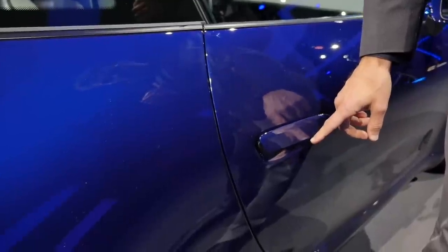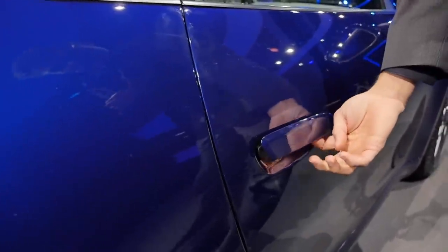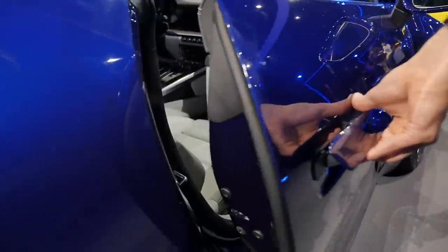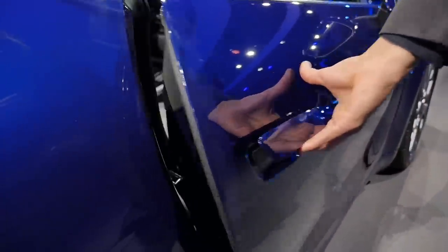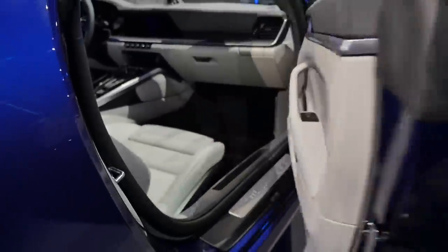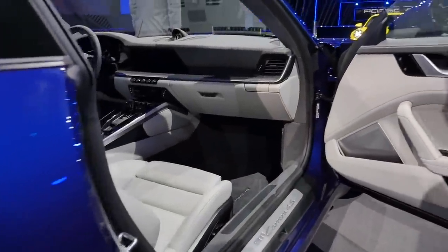So here again about the door handle. When you open the car, this part here is what comes out electronically. And then the rest of the part you do manually again. And again, whoa, it somehow feels a little bit weird. I'm not sure about this. What don't you do for aerodynamics?